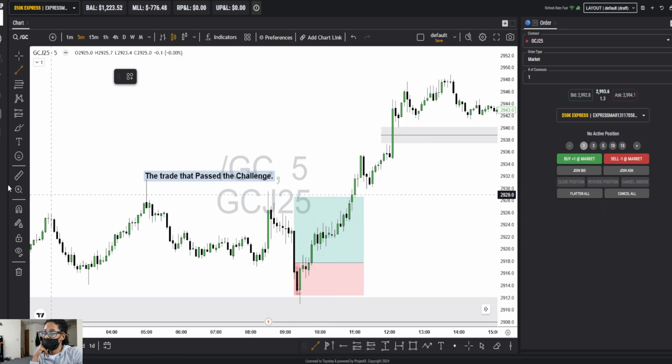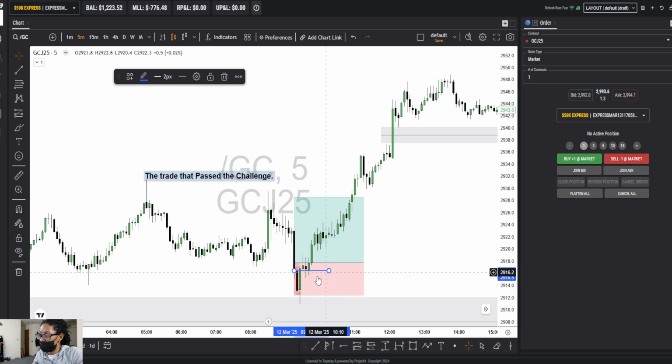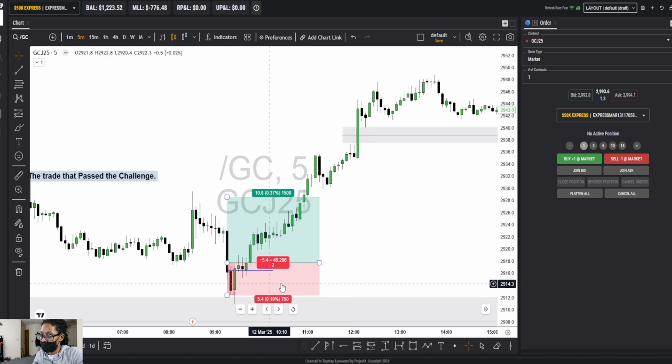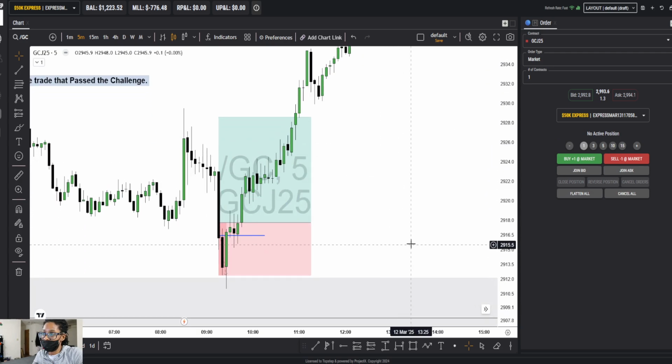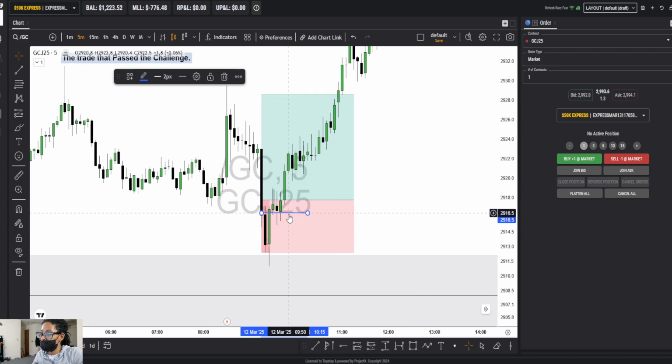So we found it, and the way the strategy goes is you need a low. Price came down and tapped into this gap. This is the new low, right? So we take our line. If I were in TradingView, this would have been simpler, but somebody told me that I should start trading within the platform, so that's what I'm trying to do.